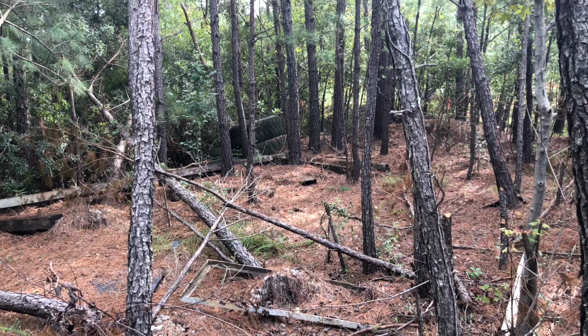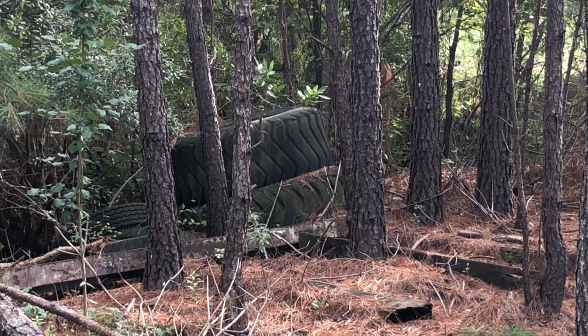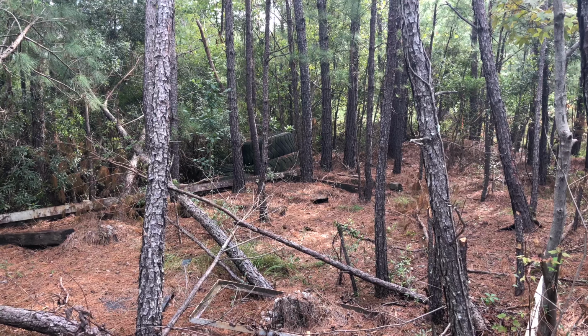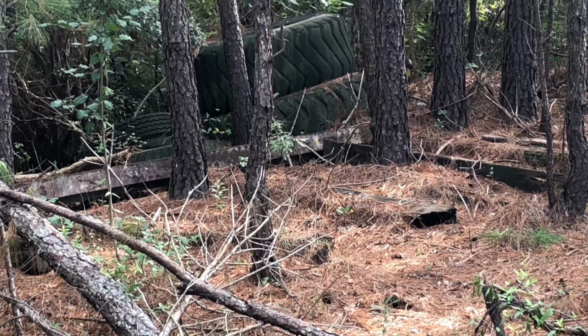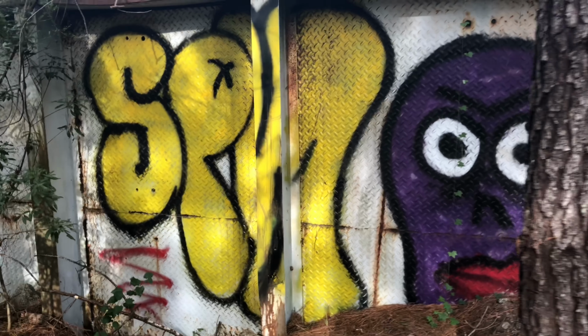Hello and welcome to random stuff you find in the woods. Like a bunch of really big tires. Even back here amongst the trees and the squirrels, you can find yourself some graffiti.